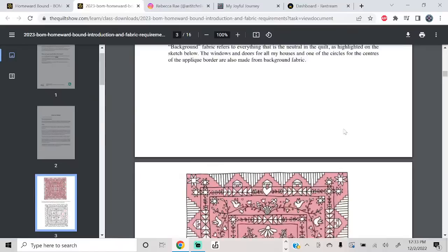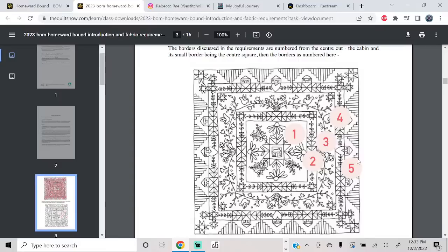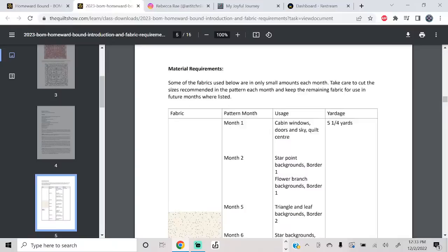This lays out what Sarah describes as her borders, 1, 2, 3, 4, and 5, how she's broken it out, and then her notions, different things she likes, and then the material requirements. Here they are starting on page 5.